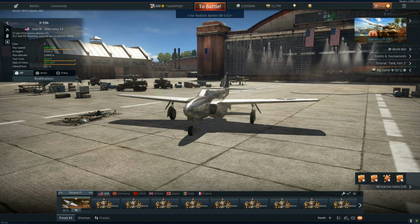P-59A, 350 cals, 1,800 rounds of ammunition. And we have that classic, iconic 37mm M10 cannon by Bell. Bell Aircraft, you know, the P-63s, the P-39s. Now, granted, those have an M4 cannon. But if you see Bell Aircraft in World War II-ish, 37mm, slap it on there.